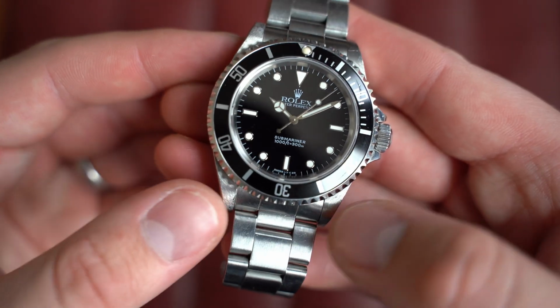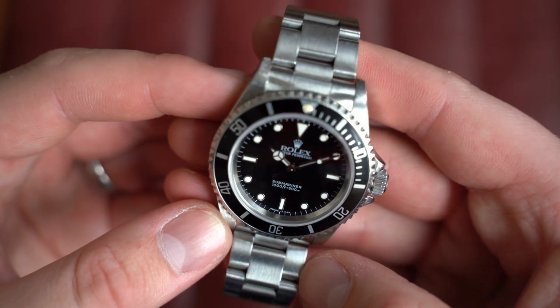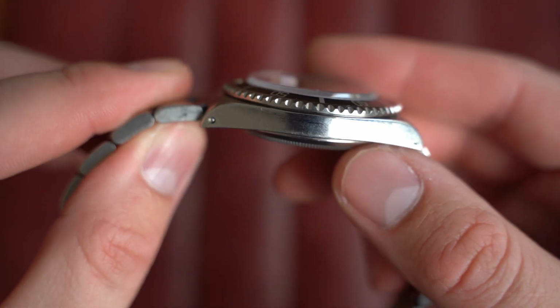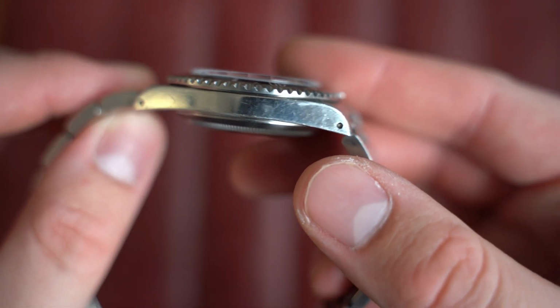Now the case is nice and strong. It has seen a polish wheel, but likely not often at all. You can see the case is really good, and often a way to tell is how close those holes are towards the end of the case.